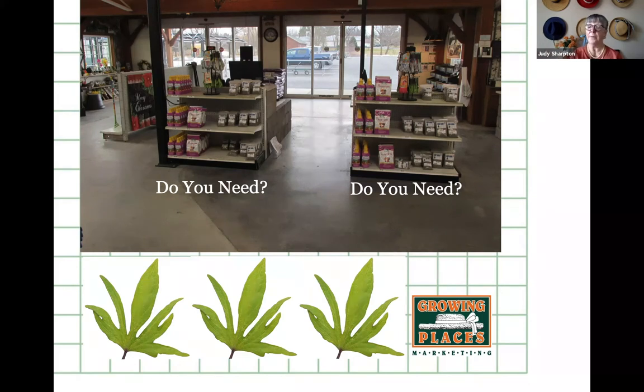Now, this end cap could have some nice houseplants on it if you wanted to. But remember, I showed you the entrance to this store right over there, the beautiful concrete. This is the entrance. Right over here is where those houseplants are. So if I'm coming toward the register, I'm going to see those houseplants a second time. But keep the register with just products that the customer can make a real simple decision about, so that they're not standing there reading anything.